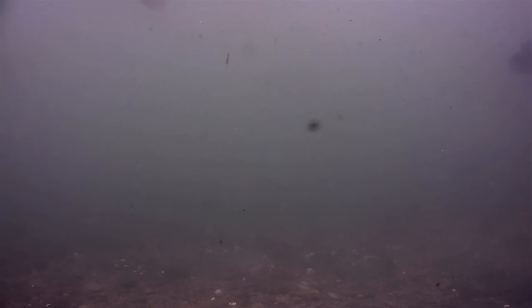I'd be inclined to say if another fish spooks off that tube, redo it. There's so many out there, you're not going to get this chance again. You've just been really, really unlucky with that, and that isn't going to reset. No.